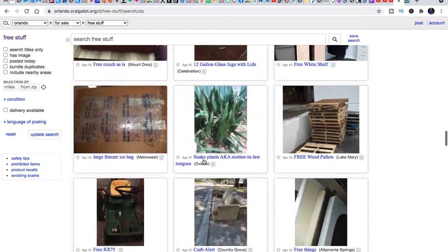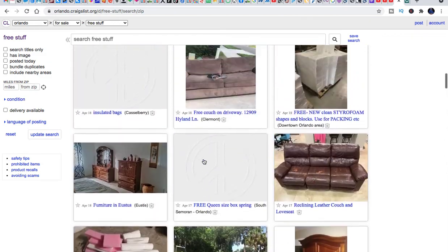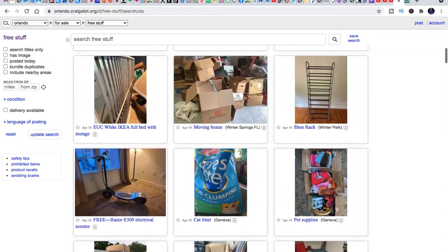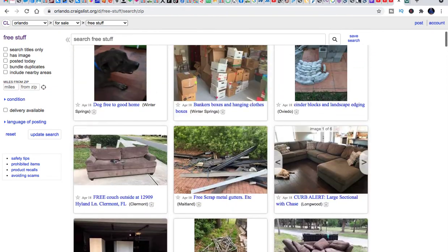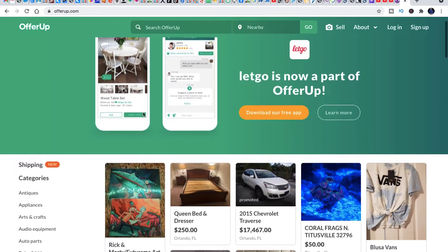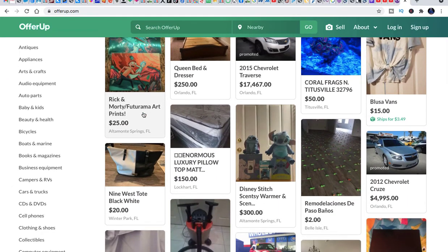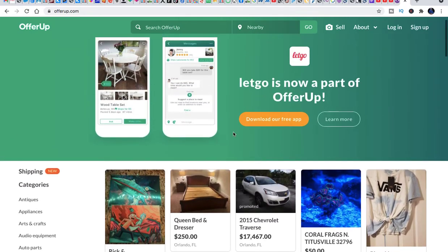So what you would want to do is get a truck or something like that, and go pick up some of this free stuff. Say you want to go get this, where's that sectional that we saw? This looks like a nice sectional right here. Say you wanted to go pick up this sectional, you get it for free. Then you're going to go over to a website called OfferUp.com. OfferUp is basically a website that you can sign up for absolutely free, and you can list things that you want to sell, right? When you sign up for OfferUp, you're going to put in your zip code.